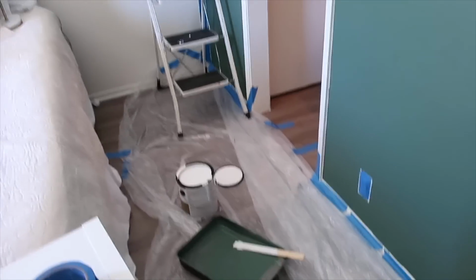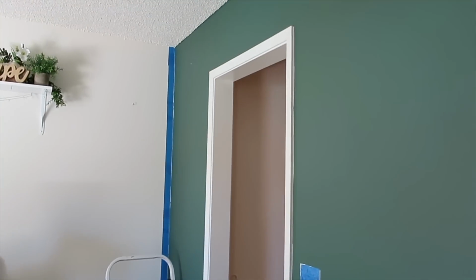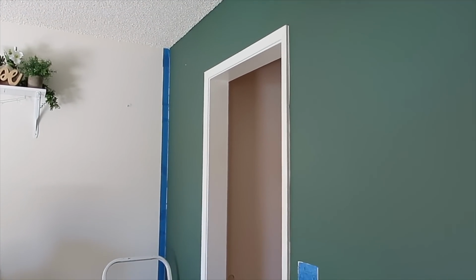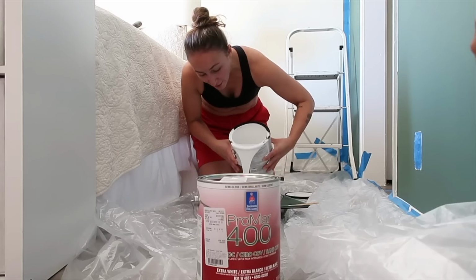We have already taped up the floor so I don't spill any on the floor. I didn't really tape the trim that much because it's the same color white, so it doesn't matter if we get it on there. That's what we're gonna start with. Did you see that I almost missed?